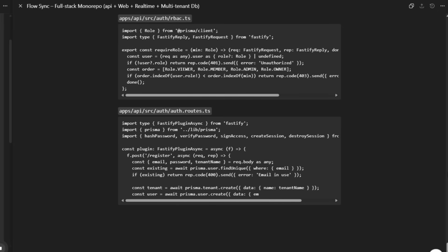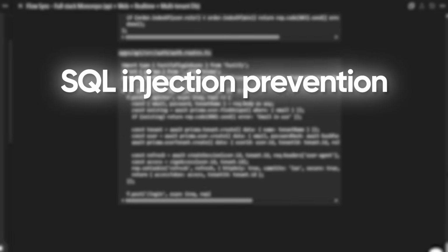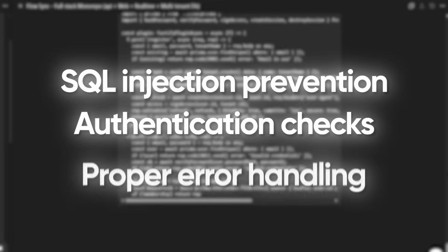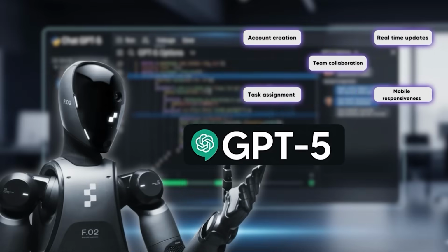But here's where my jaw dropped: the code quality review. It wrote clean, well-documented code with security baked in, like SQL injection prevention, authentication checks, and proper error handling. It organized the code using modern best practices. And when tested, features like account creation, task assignment, team collaboration, real-time updates, and mobile responsiveness all worked right out of the gate. Now, is it perfect production-ready code? Probably not 100%. But here's the key insight. This wasn't prototype junk. It was real, scalable architecture, the kind that a dev team could take, refine, and deploy.